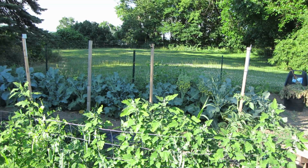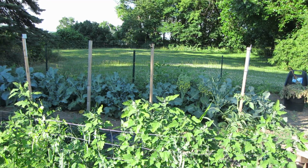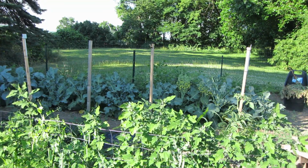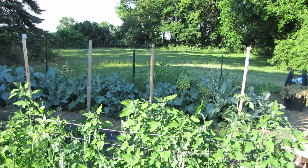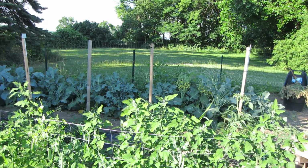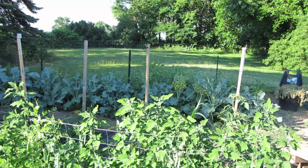Nothing from the Fibonacci broccoli. The kale is looking good. I'm going to have to pick some soon. I'm probably going to have to blanch it and freeze it because I don't know what I'm going to do with all this kale I'm going to have. And cauliflower, I have nothing yet. The peppers in the back, they need a little more time, I think. They're not happy with this dry, crazy weather.